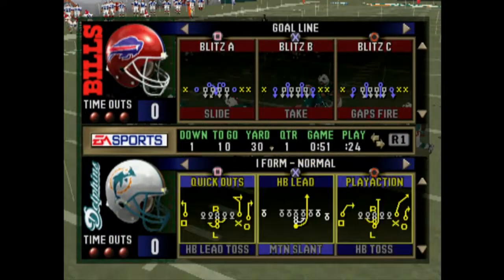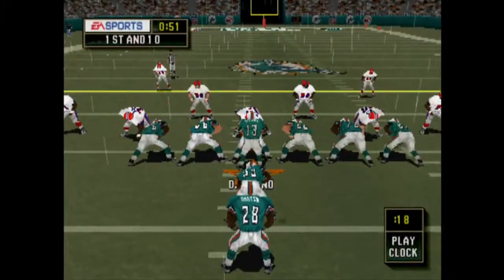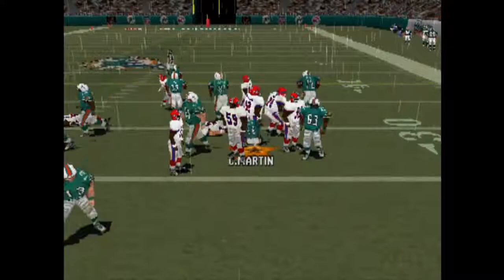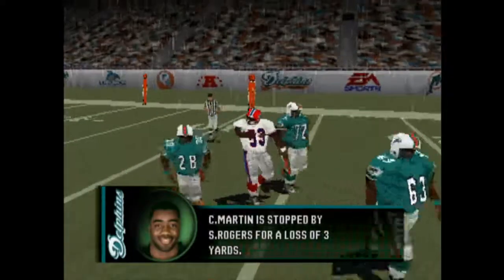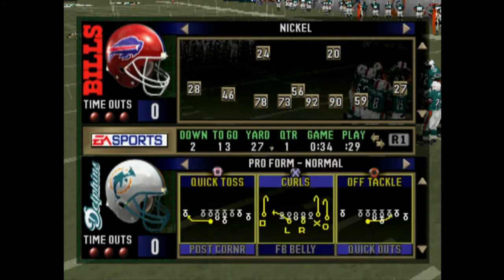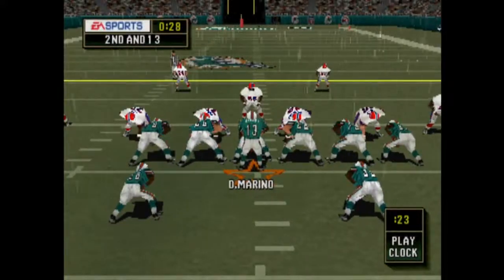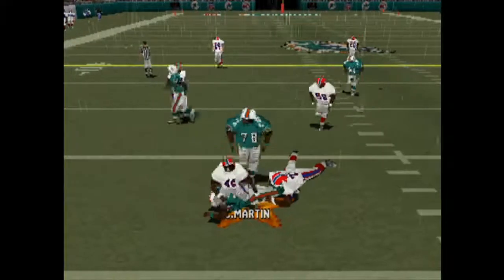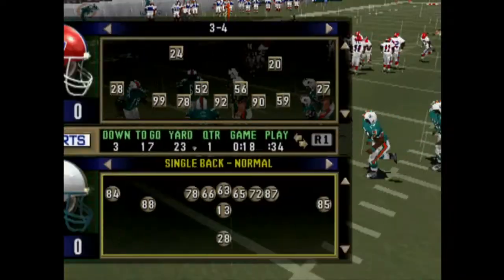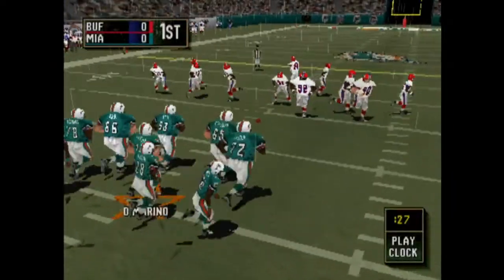First and 10. They'll go from the I formation. The toss. He got nowhere. If you want to stop the run, it all starts up front. Those defensive linemen are holding their ground and filling their gap. Buffalo comes out on a nickel package. The toss. He got nowhere. The way to stop a great runner is to stop him on his side of the line of scrimmage. Ball on the 23-yard line.